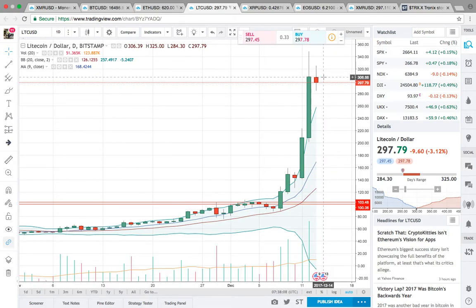Today, a red candle is starting to form on the new candle. It needs to break above 306, 307. The 307 is the huge level on this chart. That was the closing price from yesterday, from the 12th. Now if it fails to break above 307, you can see it consolidate.